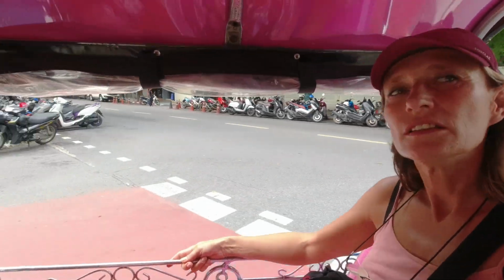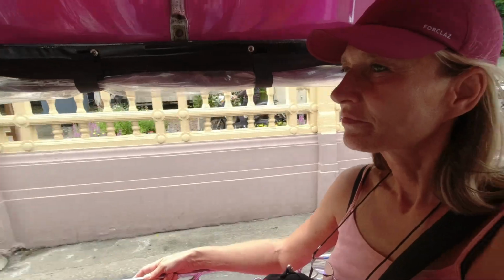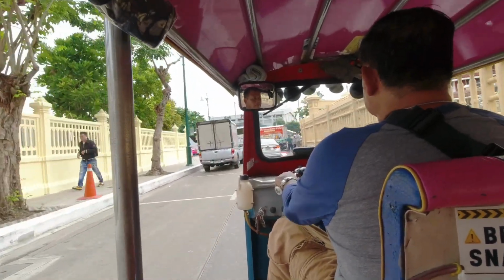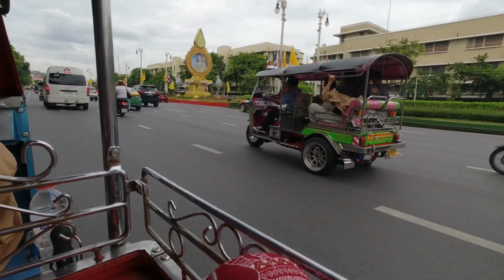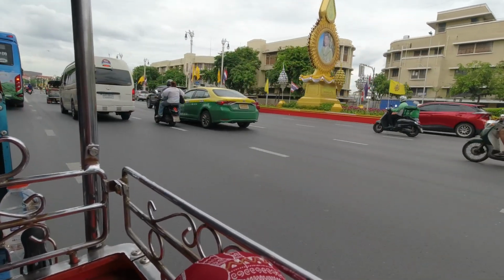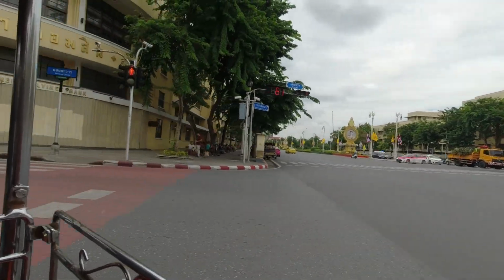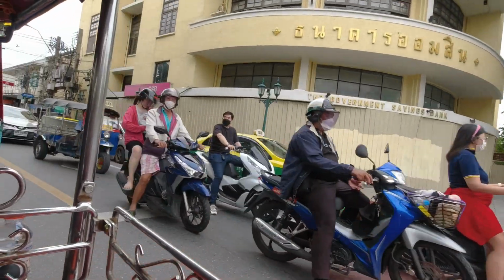Tuk-tuk, practically Thailand's national emblem, the tuk-tuk is at the heart of the authentic Thai experience for most first-time visitors. Whether you choose to take our famous Bangkok tuk-tuk tour or explore the city on your own, chances are you'll get to experience a Bangkok tuk-tuk sooner or later.